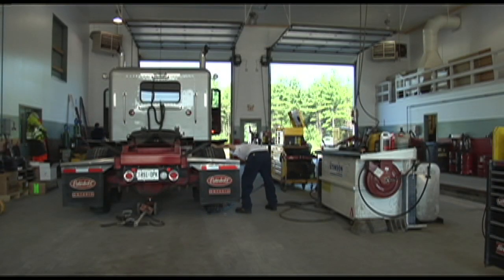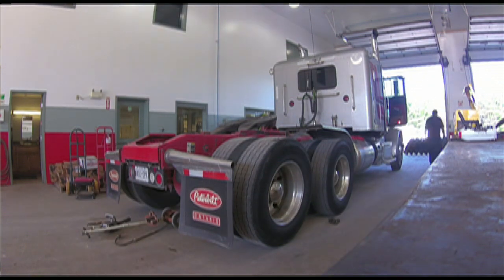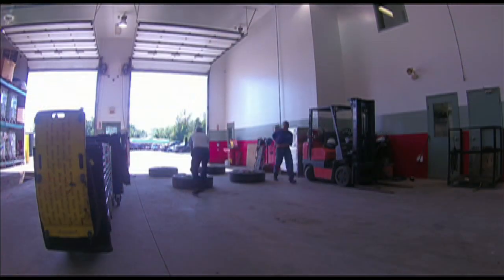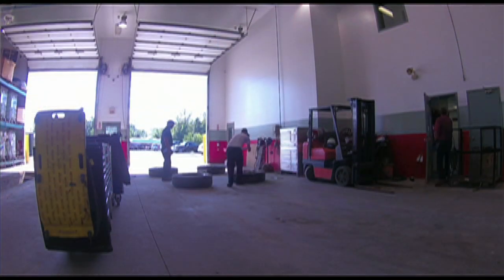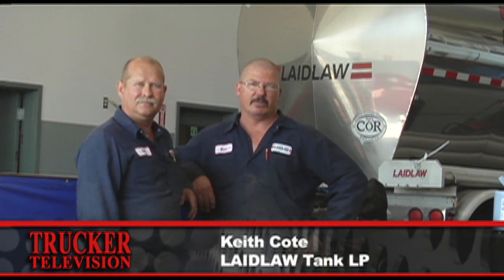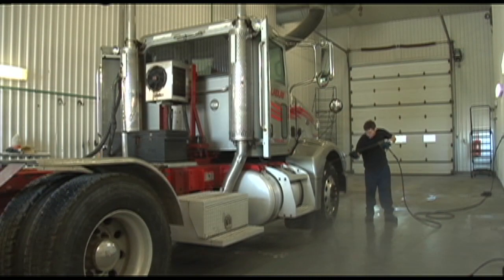My father was into trucking his whole life, and I was into trucking, and LAIDLAW came to town, and I saw an opportunity to come work for them. My dad's been in trucks all his life, and I kind of follow suit. Not that I want to drive them, but I enjoy repairing them. I started out driving them, and then I went to working on them.